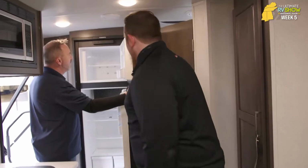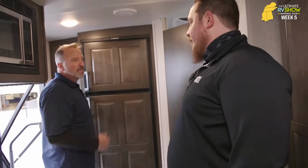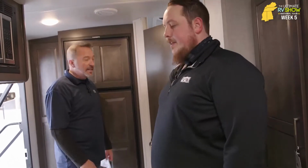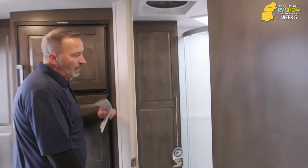Yeah. And they've upgraded the fridges this year too. A lot of them are coming with those 10 cubic feet. We went from like 6, 7 to all of a sudden, bam, we got 10. Yep. The other tip of the hat to Forest River with the Rockwoods.